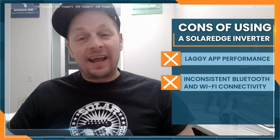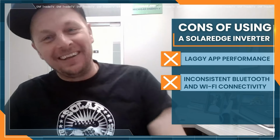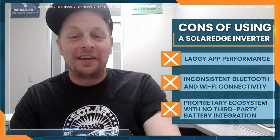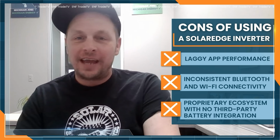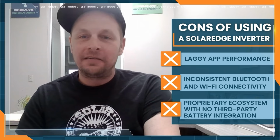The only other thing that I have bad to say about SolarEdge, and bless them, I really appreciate them, but they're proprietary. There's no third-party battery integration at this point. I mean, they used to have the LG Chems, but I think they stopped using those because of problems with the chemistry of the battery and the integration. If you're going SolarEdge, you're going SolarEdge, and that's about it.